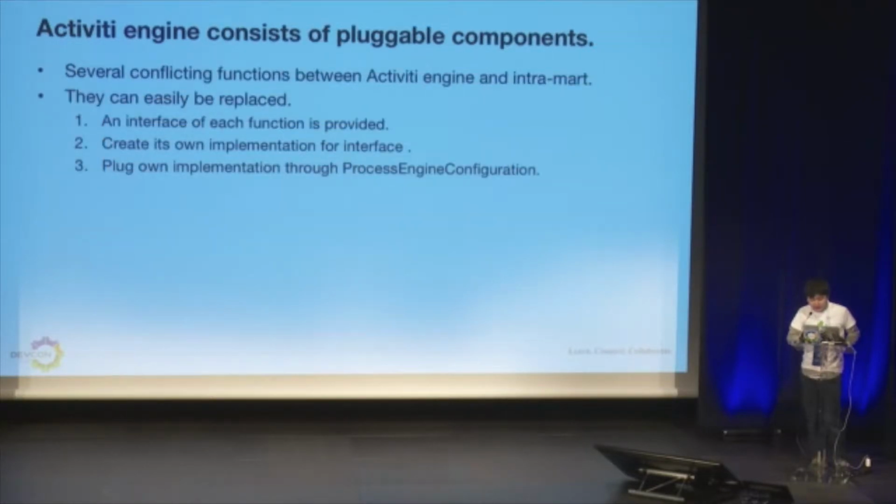In this way, there was no conflict in architecture, but there were some conflicts in functions. But the Activiti engine has a pluggable architecture, so we could replace duplicate functions with our own implementation. The Activiti engine provides an extension point for each component. By implementing the interface, we could develop our own implementation for each component. And by using the ProcessEngineConfiguration class, we could plug our own implementation into the Activiti engine. Of course, if you use the Spring Framework, you can plug in your own implementation by using the application context.